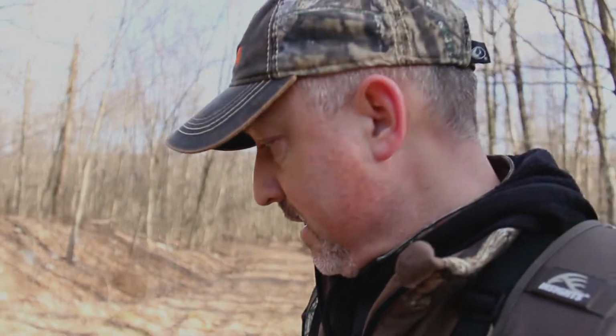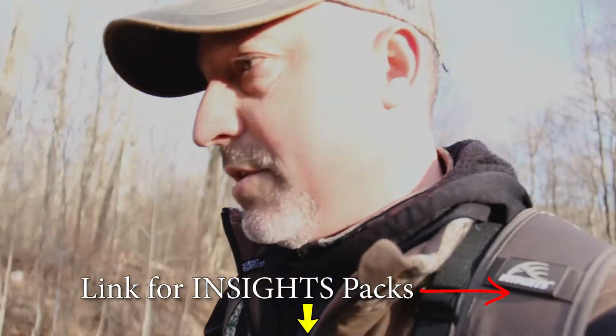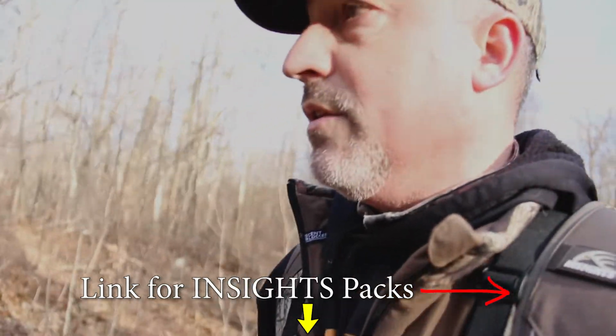Another thing, it is public land, so we're competing with other hunters. And I'm going to show you what I mean when I get over here. I'm actually walking on a little trail right now.